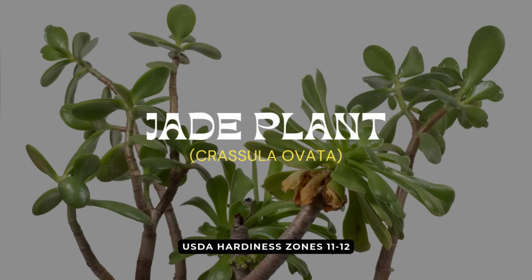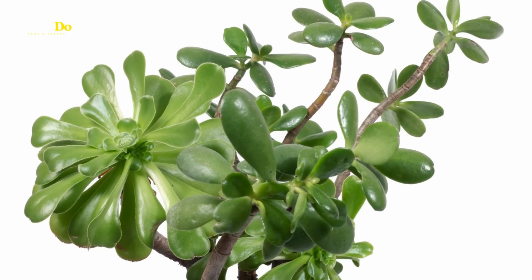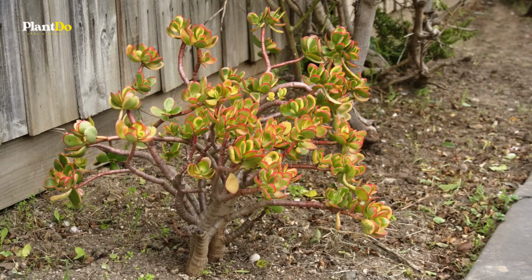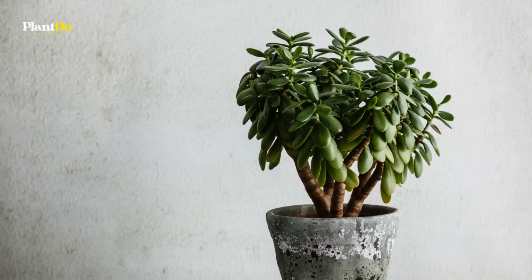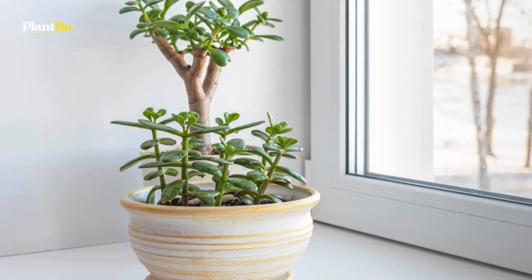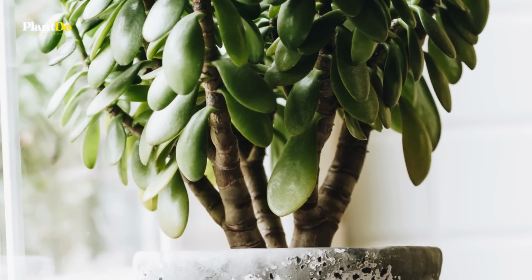Next on our list is the jade plant, a magnificent succulent that is both tough and attractive. This plant's thick, paddle-shaped leaves retain water well, allowing it to withstand protracted dry spells with ease. Not only is it low maintenance, but it is also thought to bring good luck and prosperity, making it a popular choice in homes and gardens. Jade plants thrive in bright, indirect light and need just infrequent watering, making them ideal for busy plant enthusiasts or drought-prone areas.